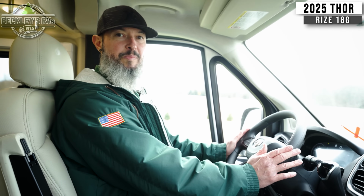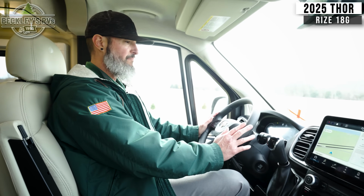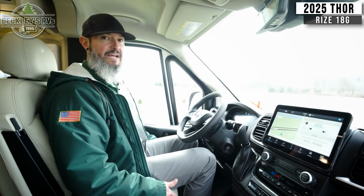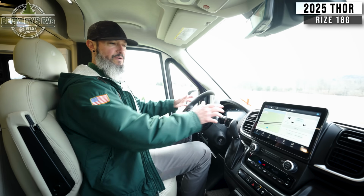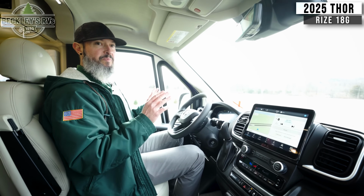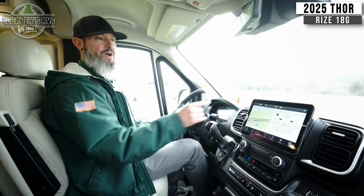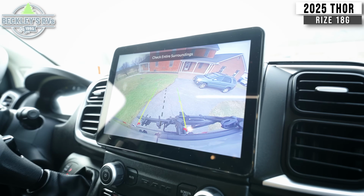All right, sitting in the cockpit of this Thor Rize 18G with the ProMaster chassis makes it very welcoming as well as very comfortable. You have a lot of seat adjustments that you can make within here, as well as a steering wheel, so that way your hands are here, eyes are forward kind of thing. We do have visibility through the big side view mirrors, as well as when you shift into reverse, you'll have a backup camera that shines right down the back. It gives you plenty of visibility.